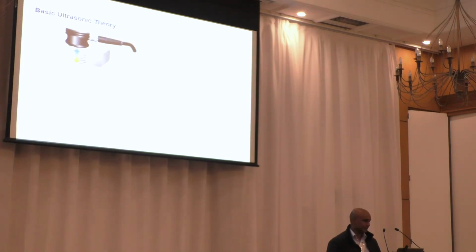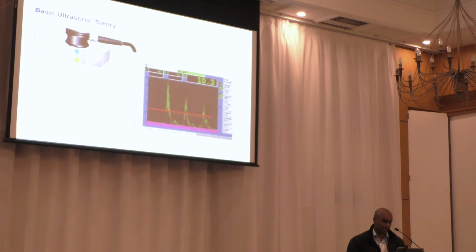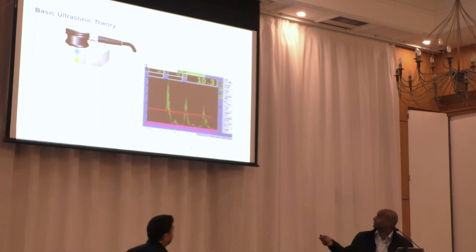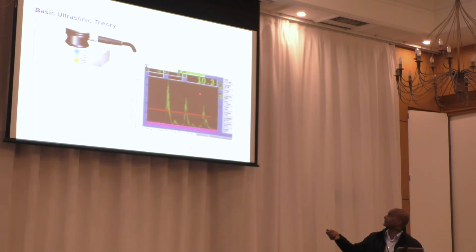Right, the basic ultrasound theory: what you put in is what you get out. You want sound into the material and sound back out, and in accordance with that, you get the thickness measurement. Now, these thickness gauges will just give you a thickness reading, but how good is that reading? You wouldn't know until you have the ultrasound A-scan, as we call it, which is amplitude versus distance or time.